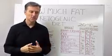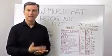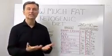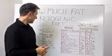The other key is to not consume sugar with fat. Why? Because it will increase insulin even more. So we don't want to add the sugar to this eating plan at all.